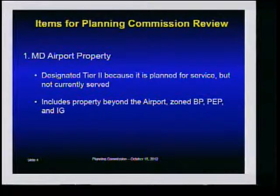It's designated Tier 2 in staff's recommended map because it's planned for service but not currently served. And the area that staff designated as Tier 2 includes property beyond just the airport ownership, but all that contiguous property that's zoned BP, PEP, and IG.